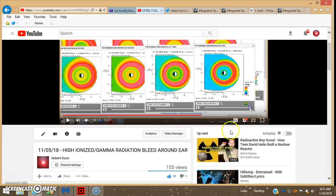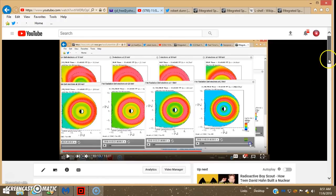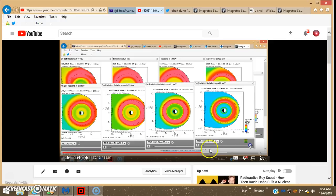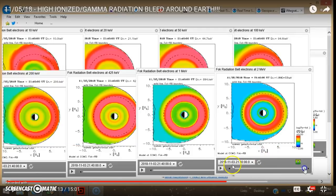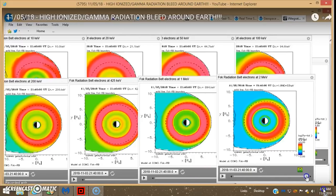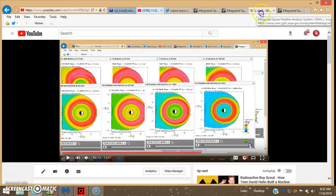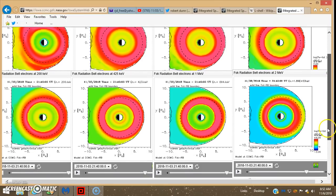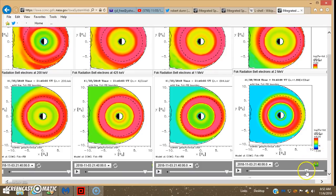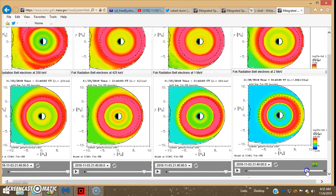This is where we left off yesterday, where the Van Allen radiation belts cut out on us. It was at 11:03, so it would have been Saturday at 21:40 UTC. Okay, we got some more today. This is where we left off on the video yesterday, 21:40. This is what's transpired since then.